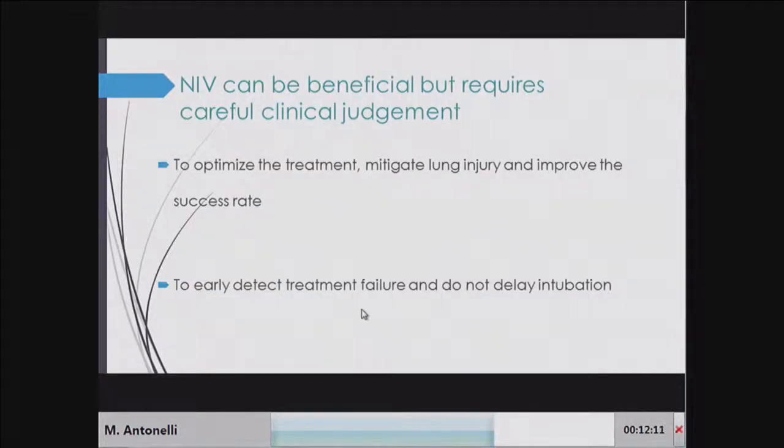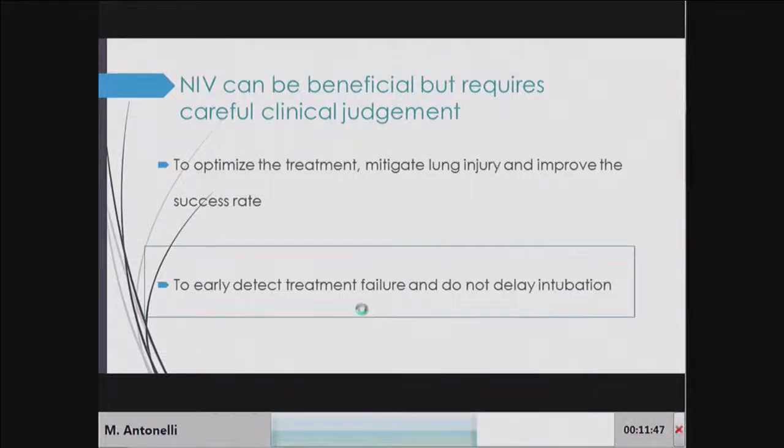So one point could be, what can we do? Maybe we can try to optimize the treatment, mitigating the lung injury and improving the success rate by using a spontaneous breathing approach. And at least we should keep out the possibility of delaying the intubation, identifying the risk factors very soon.